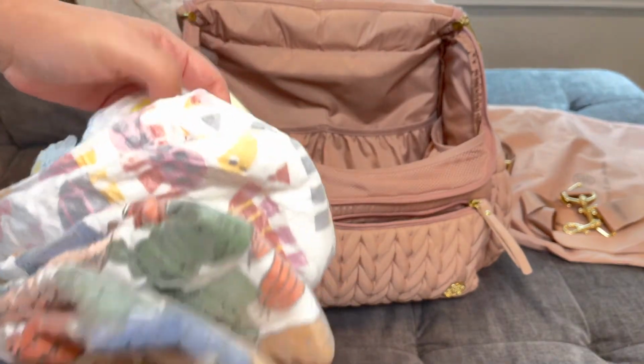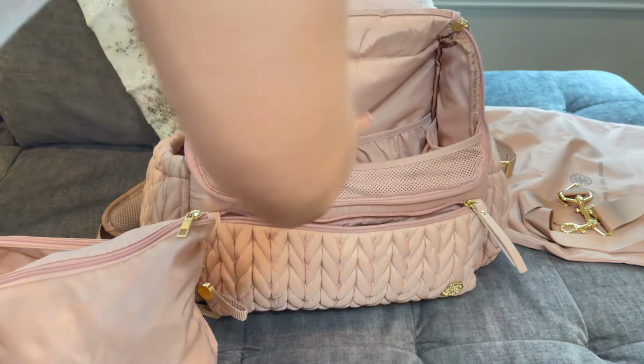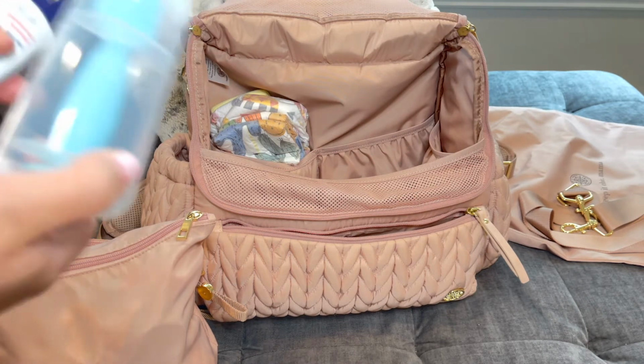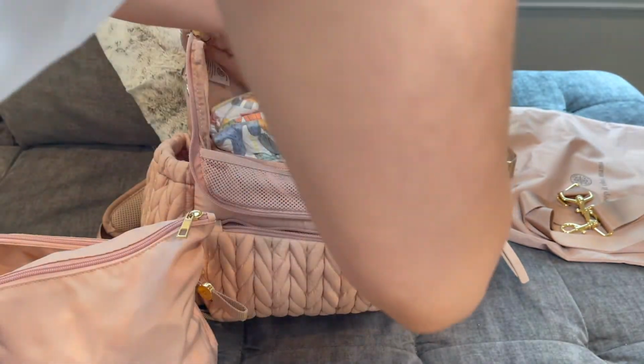Then we have the diapers. They are must-haves as well. Usually I like to pack 4 to 6, and I'm trying out the Honest brand and Hello Bello brand, and I also like to throw in a swim one just in case. Now this is a baby spatula, and that is the ointment.